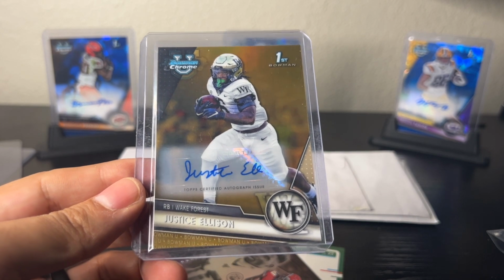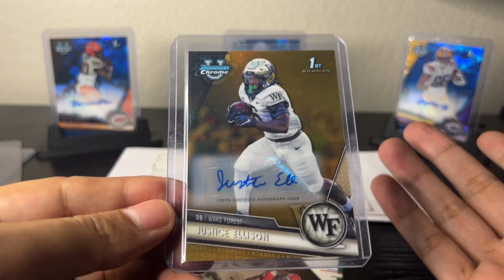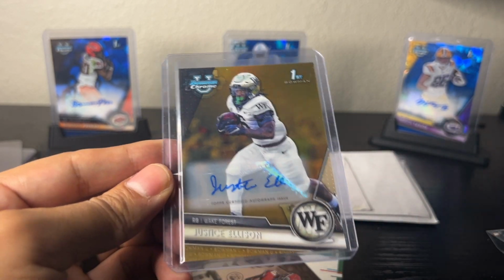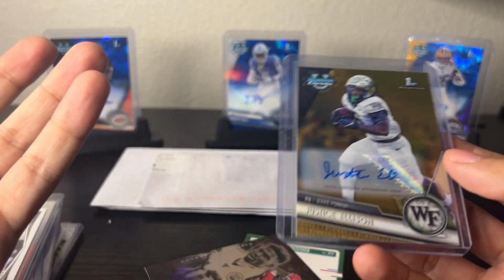But yeah, I messaged him and I'm like, hey, I'm willing to wait it out. I'm a patient guy. I don't need the card, especially Justice Ellison. This isn't somebody who's going to shoot up in value. If it were like Jackson Dart, I would have been like, okay, I want to kind of capitalize here, but no, all good. So yeah, he just refunded me like 2 weeks ago. So it was like over a month.